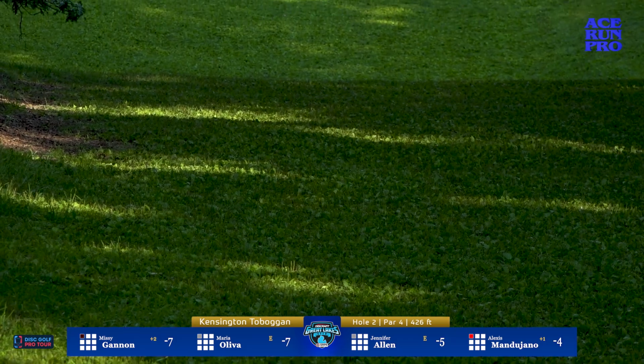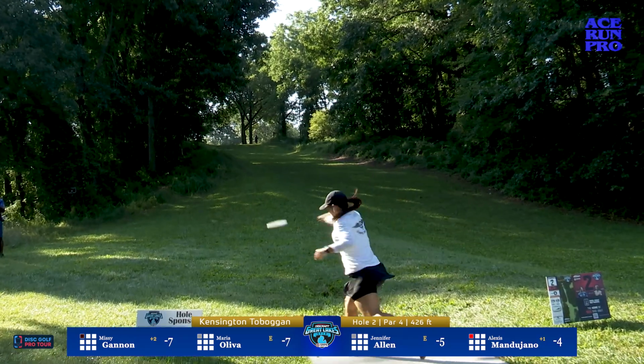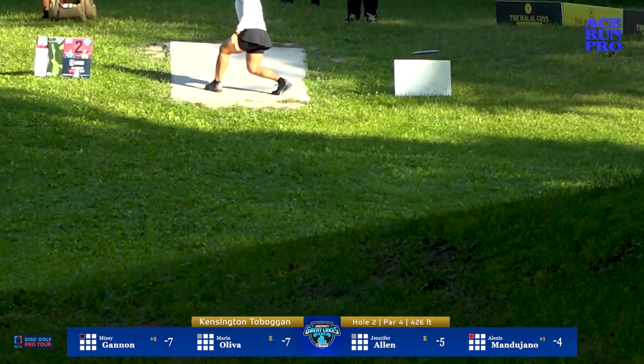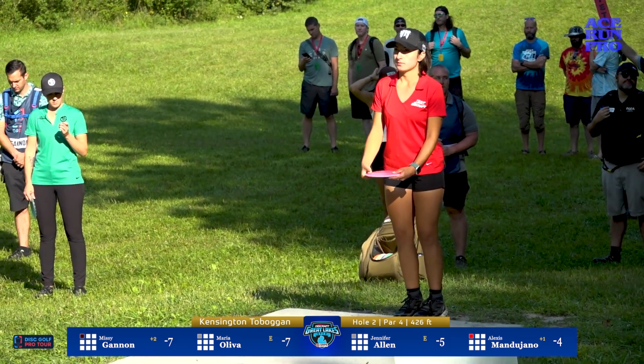Maria Oliva lands in the middle. Jennifer Allen's T-bird isn't quite as high as the other days, but she's in the middle.